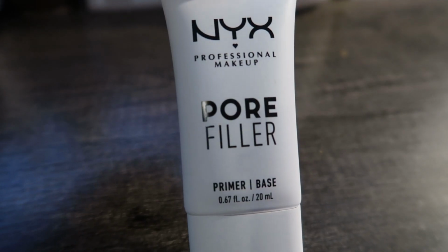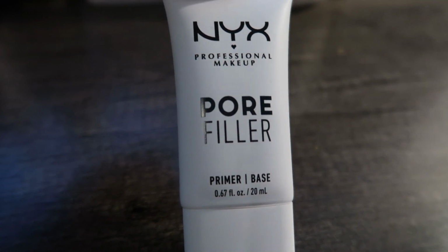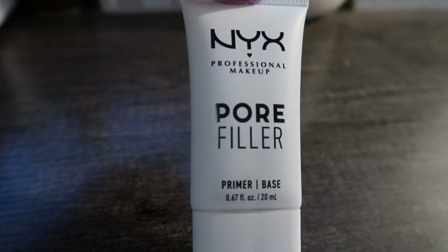I wanted to share with you another primer dupe. Everybody has different skin types. Some people are looking for a more natural primer. Some people want more of a pore filler primer. And I really like this NYX Pore Filling Primer. It's a complete dupe for the Benefit Porefessional Primer. That is such a popular primer for makeup enthusiasts, and this is a dupe for that.